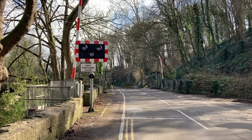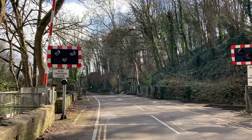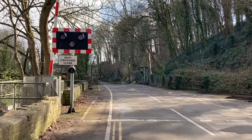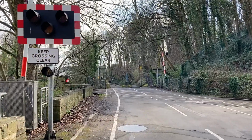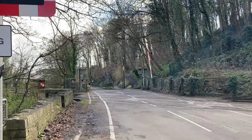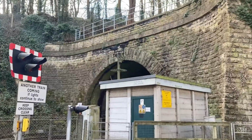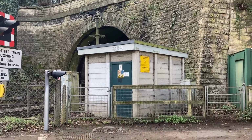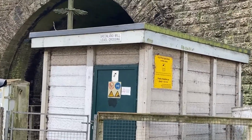So this is Greenland Mills level crossing at Bradford on Avon. This is what I've got to try and replicate in some form or the other. A little bit further down the line. They put these new cameras up over on the other side, so I can't go too far and stop in the middle like I used to be able to film. But you get the idea. There's the railway bridge which goes down to the railway station. Like you said, it says up there on the building, Greenland Mill level crossing.